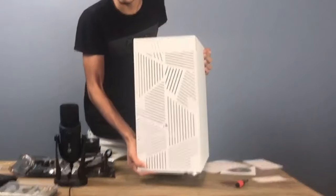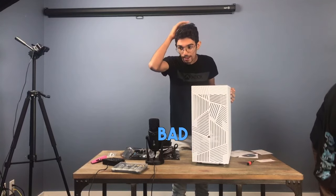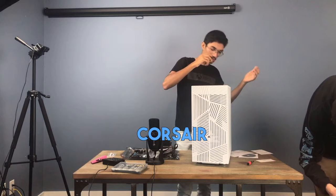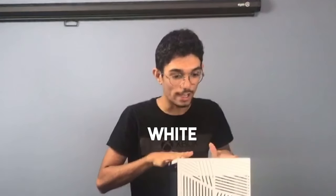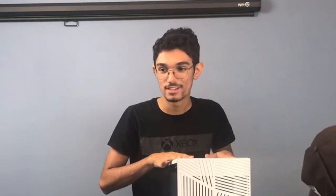And yeah, for those who haven't seen it, here is the very fancy, man, my hair looks so bad, Case Corsair 275R PC build. It's white, if you haven't noticed.